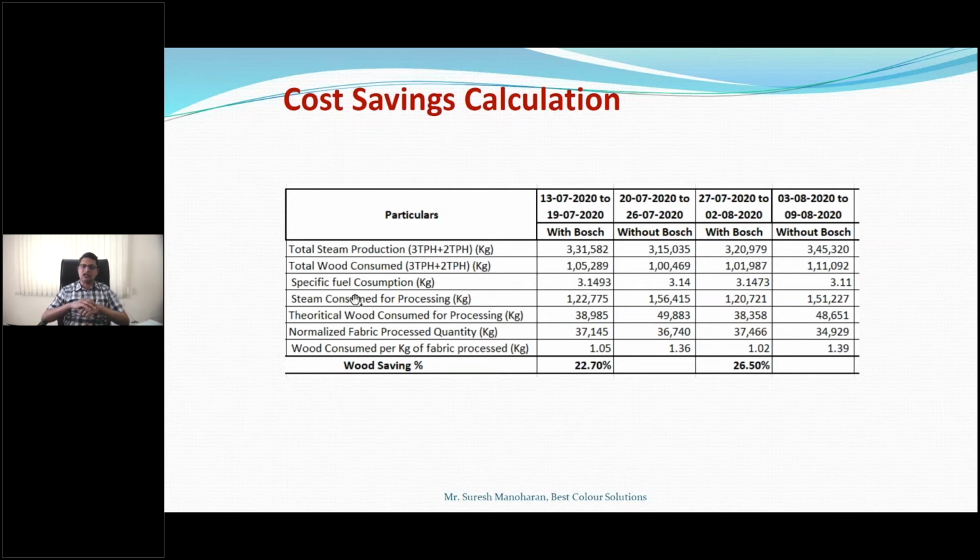And the fourth row is the steam consumed for processing, because the steam generated from these 2 boilers is used in 2 categories. One is at the production house, and the second is for the zero liquid discharge scheme at our ETP. So here we focus only on production. The fourth row shows how much of the total steam produced is consumed for production, which is roughly about 1/3. Using the specific fuel consumption, we theoretically calculated how much wood is consumed for production, and with the amount of fabric processed in that week, we finally arrived at the wood consumed per kg of fabric.